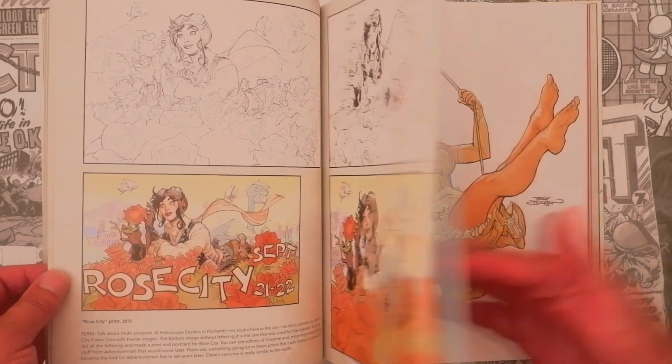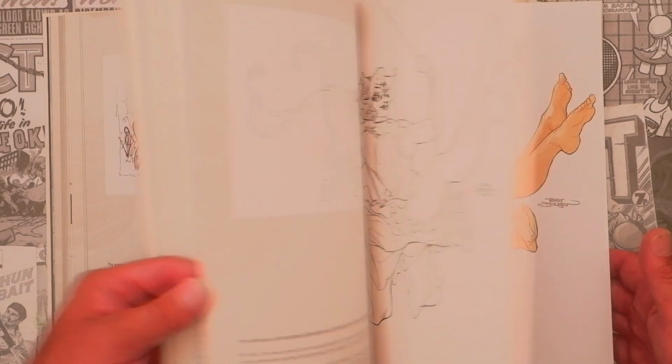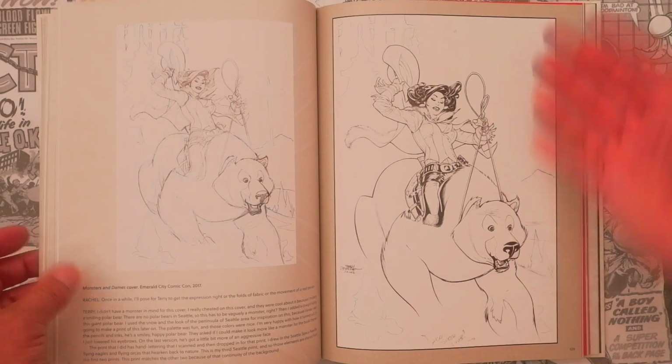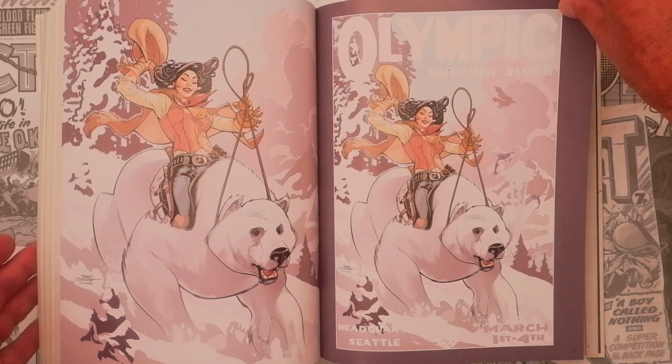It's nice to see some of the bits that you wouldn't have seen. I mean, I wouldn't have seen stuff like this unless I bought the book. And really, Bombshell's sketchbook collection. I wouldn't have seen this stuff unless I bought this book, but I'm a fan of their artwork. So that's exactly what you want.